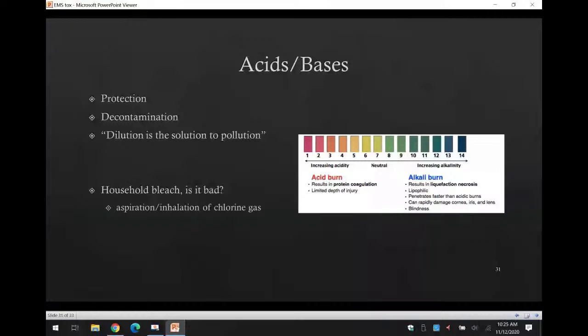So a lot of times, especially when we see kids, maybe some kid accidentally got into some bleach, drank a little bit of it. How bad is that? The truth is that household bleach is not that alkalotic, and it doesn't cause that much damage. But the concern is that some of the chloride gas in it, as well as if they aspirate and vomit, goes into the lungs, and that can cause a lot of damage. So the burning itself from household bleach is not that bad, but the actual gas in there going into the lungs, if they throw up and it goes into the lungs, that's going to hurt you real bad.